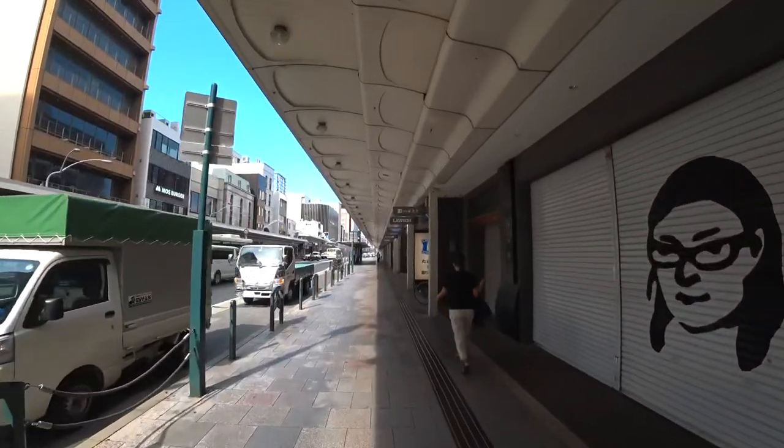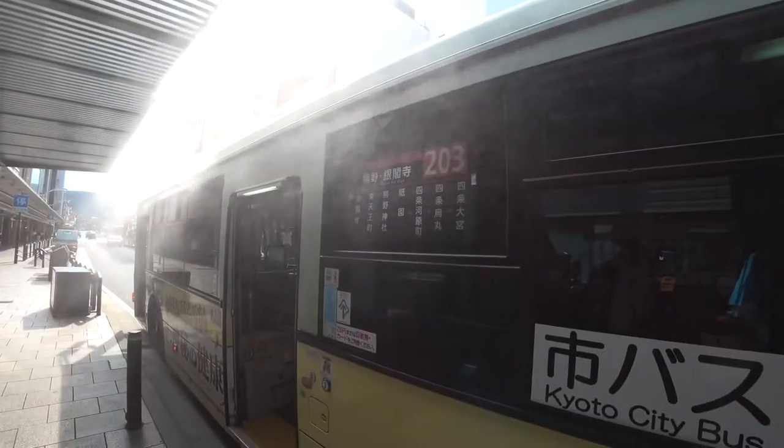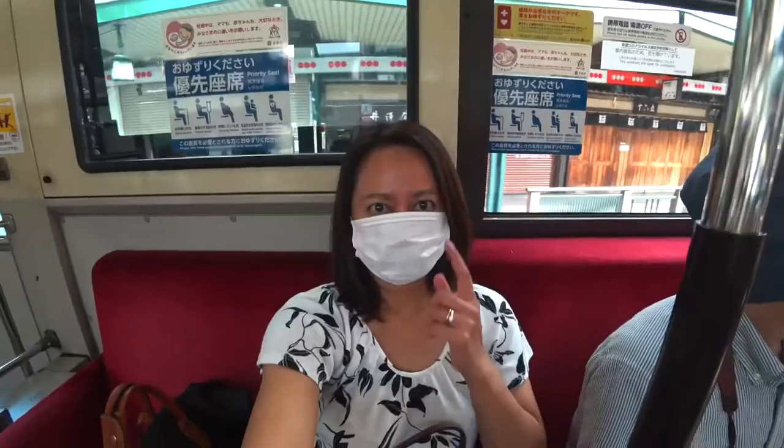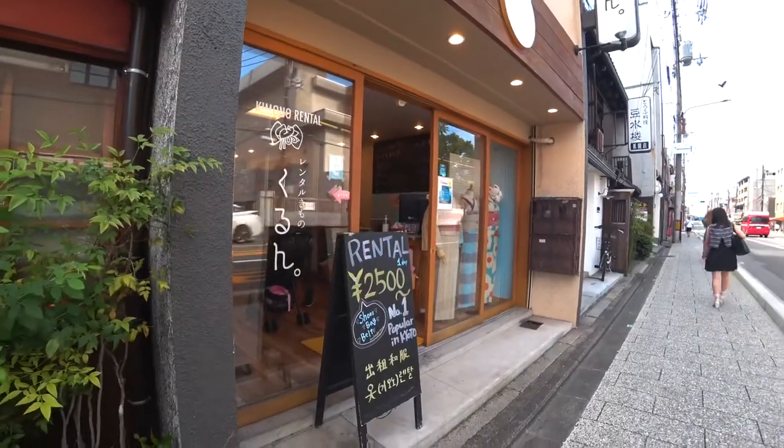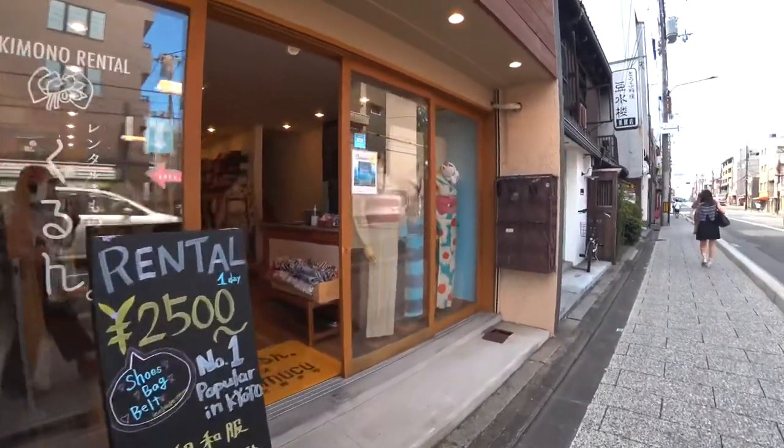Hi guys, good morning from Kyoto. Today we are going to go to Sannenzaka slope and Ninen-zaka. But first, we are going to make a stop at a kimono rental shop.